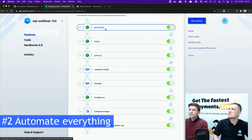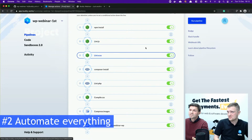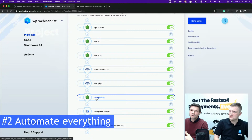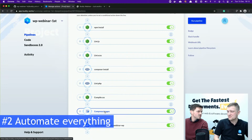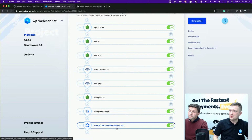So we will install npm dependencies. Then we will run some linting checks of our syntax of JavaScript, SCSS, PHP, install composer dependencies, and then we will compile the CSS file, we will compress images before deployment, and at the end of our pipeline we will deploy a new version of our site to the production server. So we basically download the dependencies, verify if everything is in order, then compile and optimize the assets, and then the upload is made. Right.